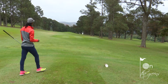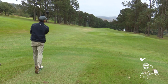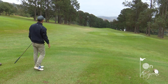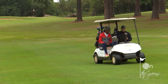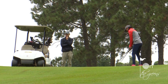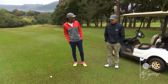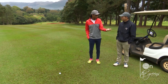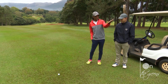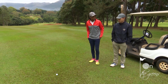Beautiful shot. There we go. Exactly over the hump. Good drive, man. Just past 200. Not too bad on a par 5. As you say, that's the hump right there. So the ball will tunnel down. Yes, so definitely, that's what happened.